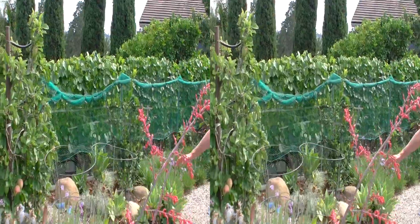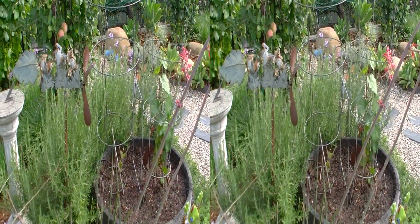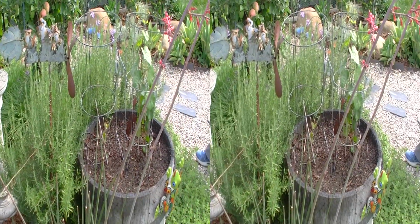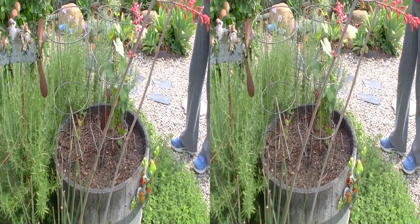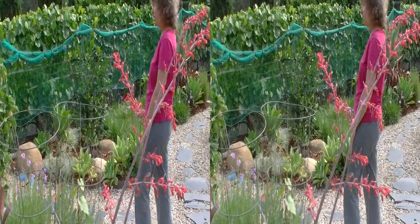I use oregano as my ground cover. I have a couple baby grapevines I pulled out of the vineyard, grown probably from a little branch that took root. So I'm babying those along for possible inclusion in the ground next year.